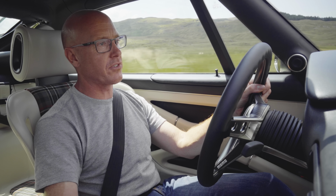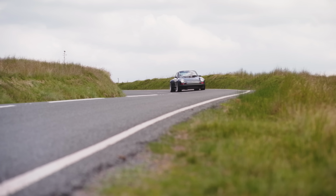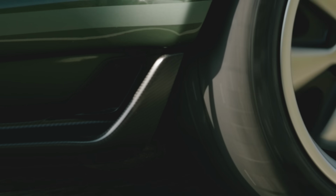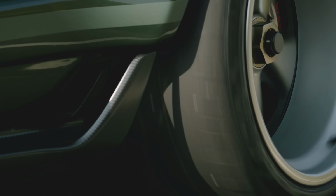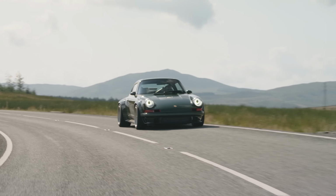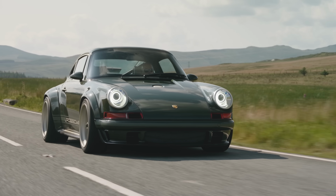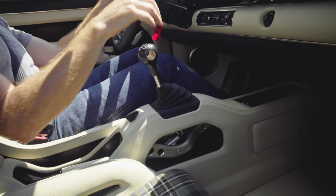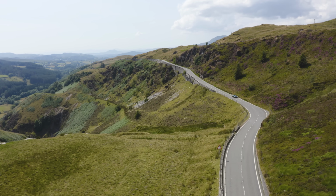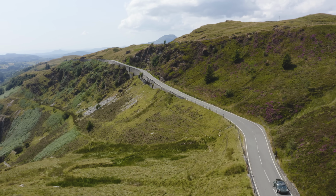And it's the response to the throttle, the way it turns in. That engine, I hadn't expected it to be the star of the show, if you like, but it really is. I can't think of a better road car engine, or actually a race car engine, that I've ever used. I just can't. It's absolutely fabulous.